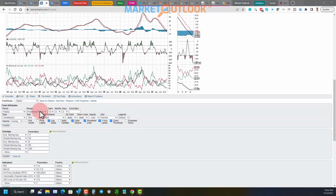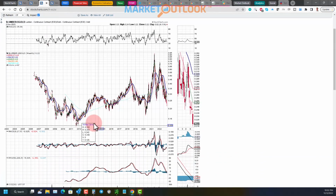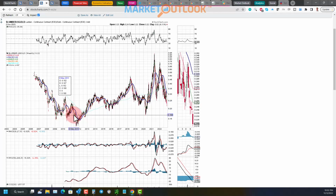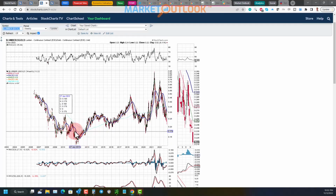If I were to go out further in time, let's go out to like 20 years and find that 2008, 2009 period. You can see the weakness coming out of the housing bubble. And then, of course, 2011 with the credit crisis correction there. And you can see the rallies. There's your 15, 16 correction. There's your 18 to COVID correction. And then now you can see the significant decline we're seeing here.